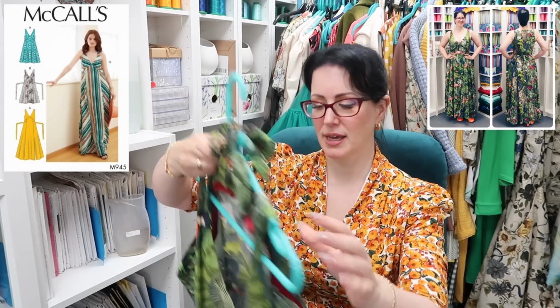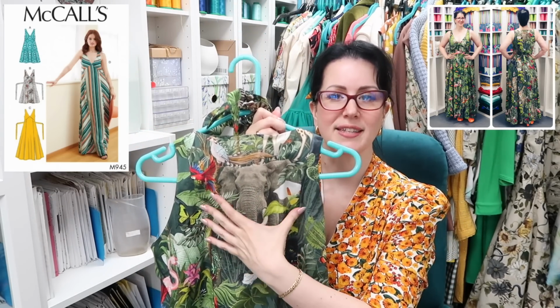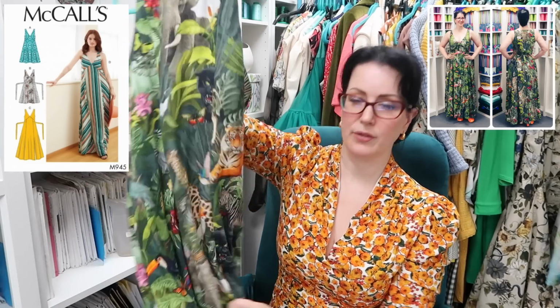This is a directional print, so it was a bunch of fun trying to cut things out and make sure that I didn't end up with anything in a weird place. I prioritized getting an elephant in the center. I think that's meant I've got an elephant actually on my butt, but you know what, that's fuller down there, whereas this, if I'd had half a face of something here, would have been very obvious.